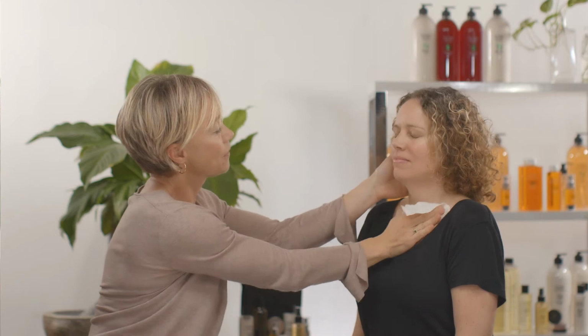So now that we've cleansed, your skin is ready to apply your antioxidant serum, or crazily enough, to put some more face and body milk back on, because it has that beautiful moisturizing component. It's not just a cleanser, but it actually moisturizes your skin.